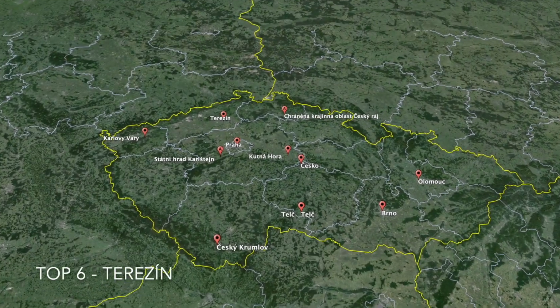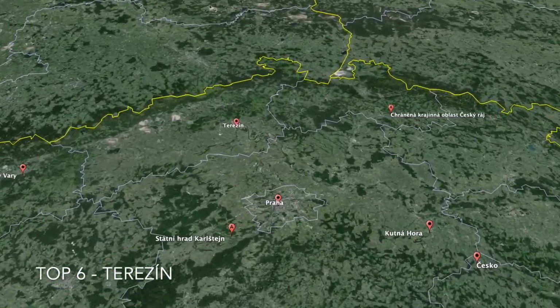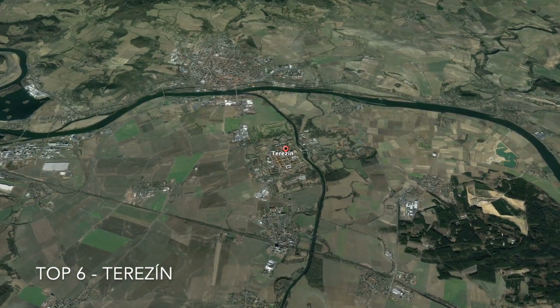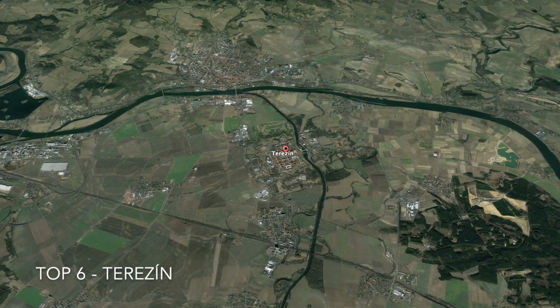Top 6, Terezín. A place where history and art meet. This site, originally built as a military fortress, gained tragic fame during World War II as a concentration camp. Join us to understand the depth of the story and the significance of this monument.